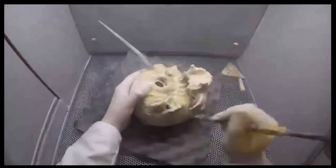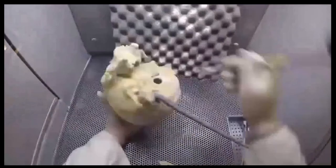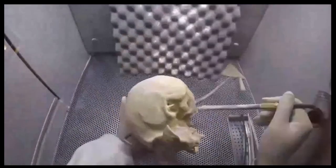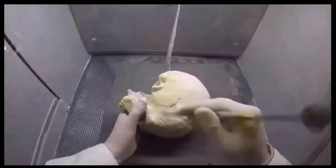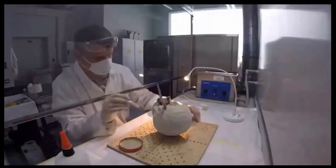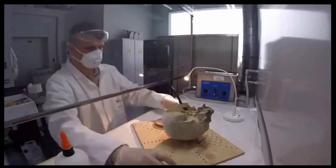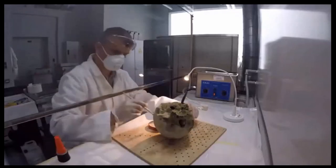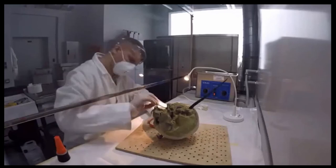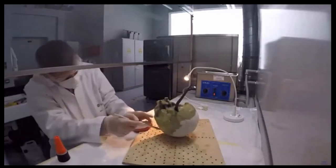You can just destroy it or damage it. So they made a 3D scan and printed it out. As you can see, it looks pretty exact. At the end of the video, you will see there is a protection layer, and the skull actually looks identical. The color is there, the shape, the size.